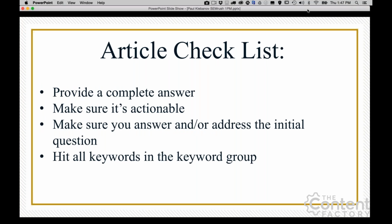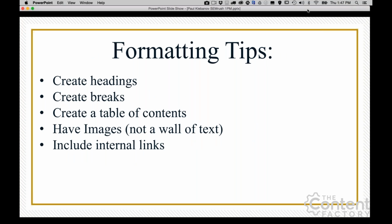All right. So we went through the checklist, and so right now we're just going to go into formatting tips. So this is very important. So at the end of the day, Google has a goal to answer people's questions, and they want to provide the best answer possible. And so when you're looking at your page, you're looking to format it for human beings, not machines.